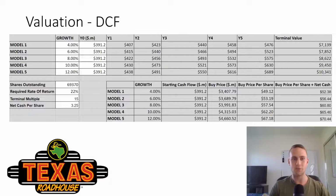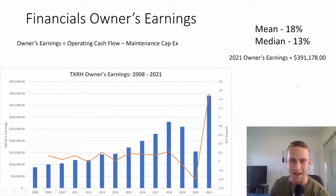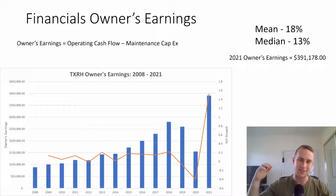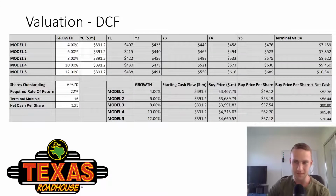And the reason why I don't like these fourth and fifth models is if we come back to our owner's earnings growth, we did have a massive growth year in 2021. So maybe it keeps growing from here at the 13%. But I want to be conservative because this is a high base number to go off. It is a bit of an outlier year. So I don't want to be too aggressive with my growth rates just in case it is an outlier and there's a pullback, say, this year and the next year. So that's the reason for that. Under 60 is probably good buying. Under 50 is great buying.